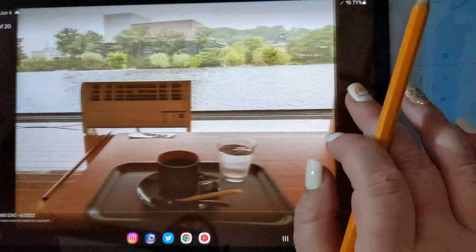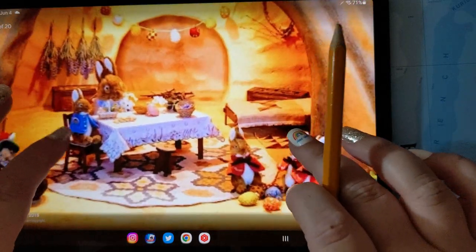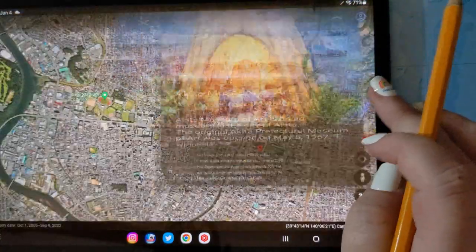If you know Japan, you know they love their mascots. Oh my. The troll home. Oh, they're bunnies. It's Peter Rabbit. Flopsy, Mopsy, and Cottontail. Oh, how sweet. Anyway.